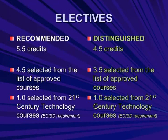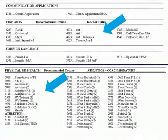You will also need to select an elective course. Remember that you must complete 5.5 credits under the recommended plan and 4.5 credits under the distinguished plan during your high school career. Okay, we've gone over most of your pre-registration form. Make sure you have made the proper selections according to what you decide to take, and that you have approached your teachers to get their recommendations for your courses for next year.